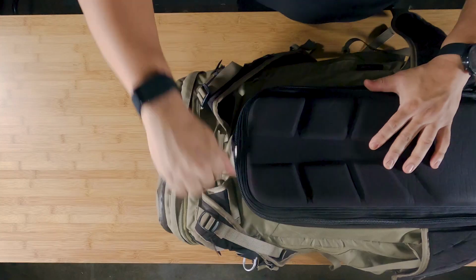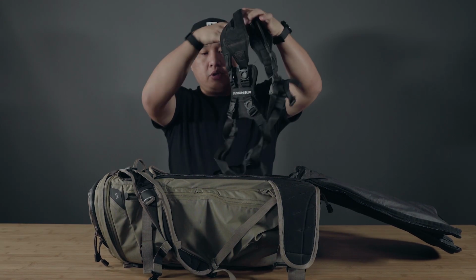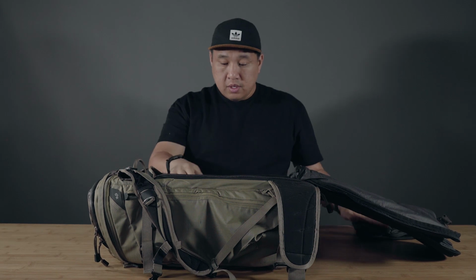Let me take you inside the camera bag that I brought. First, what you see is my custom SLR dual camera strap. I usually run a dual camera system for events and if I need to carry two bodies. One of the things I forgot to mention when talking about essentials, make sure to have a hat while you're out there.